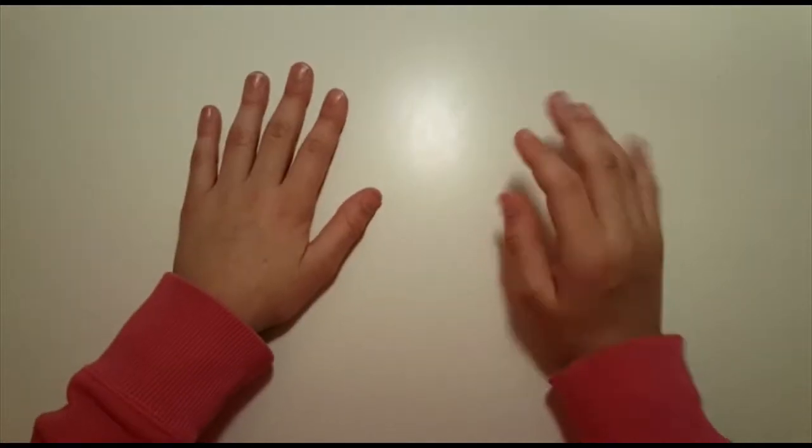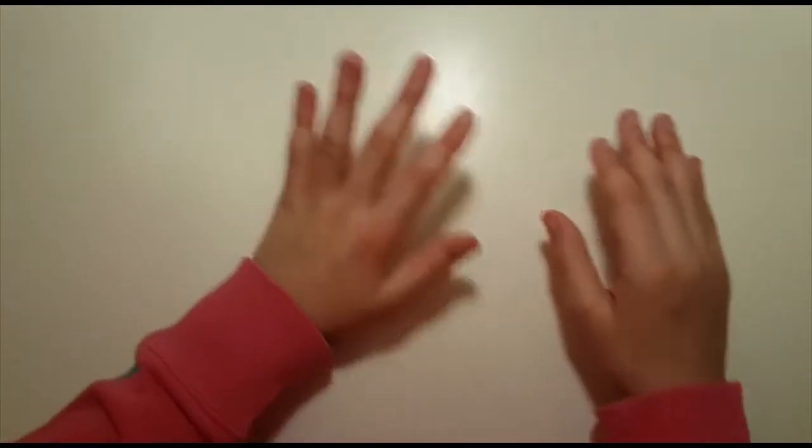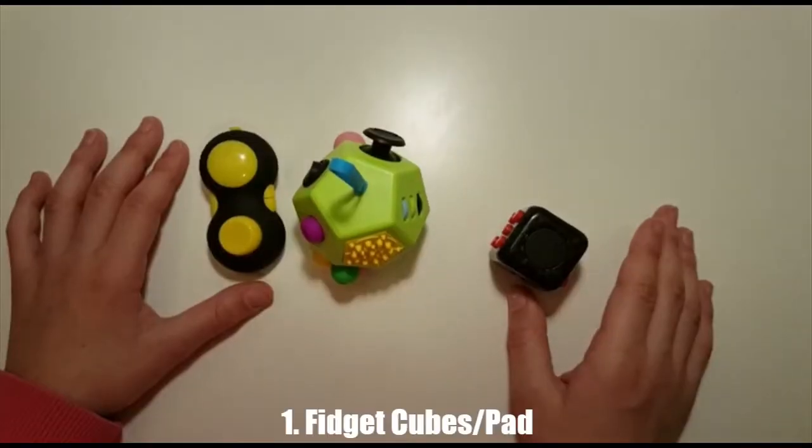And one is the worst favorite fidget toy, like they're out of my favorite group, and 10 is my favorite fidget toy of all the fidget toys. So yeah, let's get in.